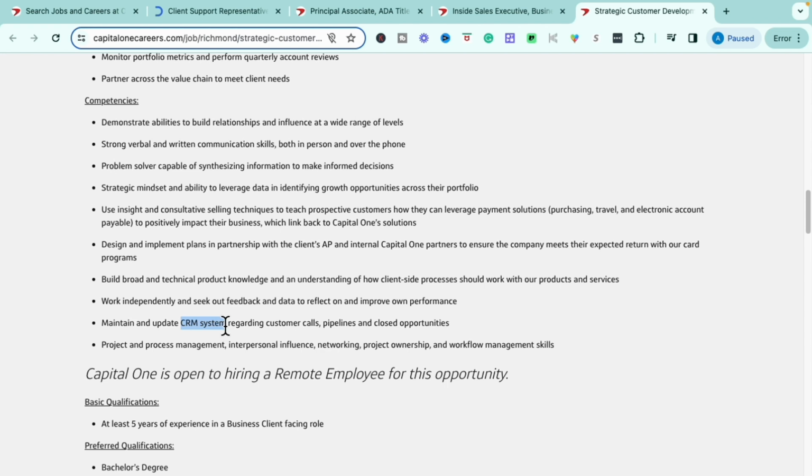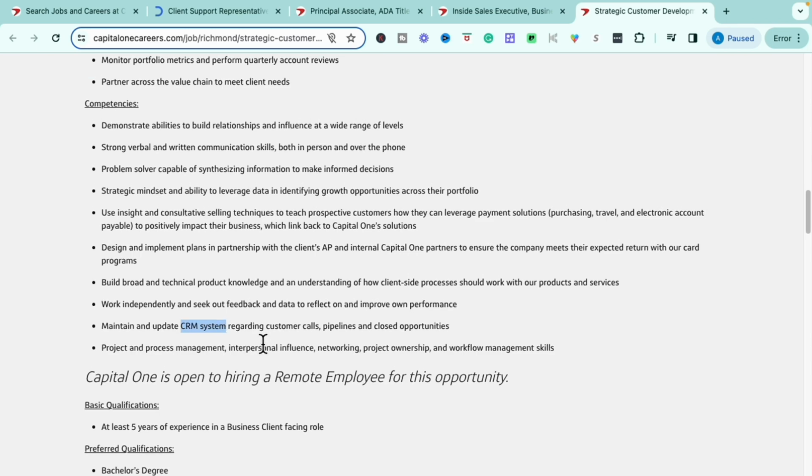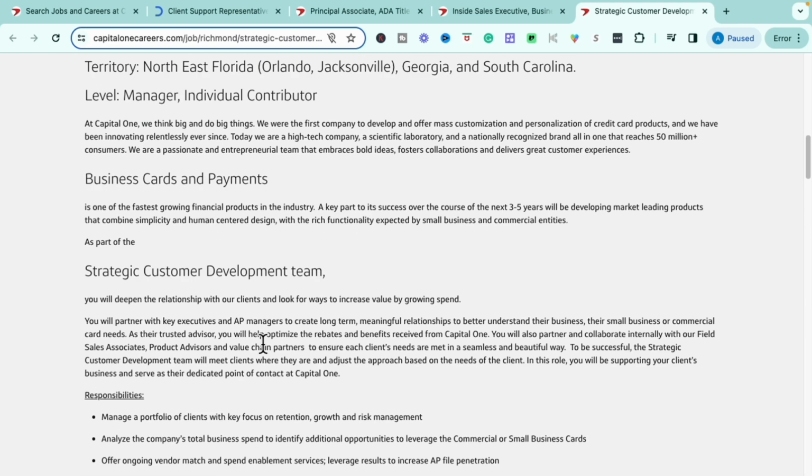Also, things like being able to document CRM systems. If you have prior experience with Salesforce, that's something you want to put in here. If you understand pipelines, sales pipelines, that's something that you're also going to want to put in your resume, very similar to the sales role.